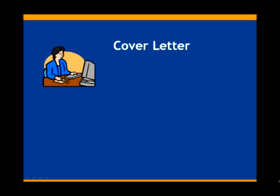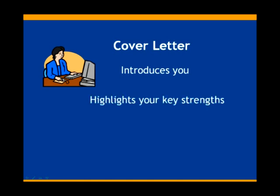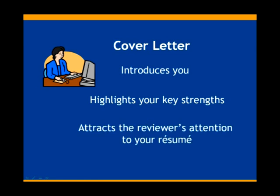Cover letter. A cover letter should be included when sending your resume or CV for a possible interview. This letter of application serves the purpose of introducing you and highlighting your key strengths to attract the reviewer's attention to your resume.